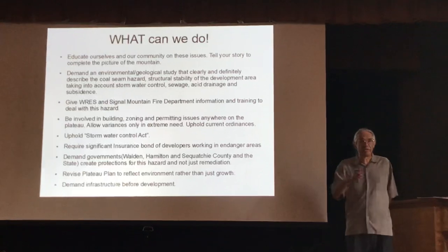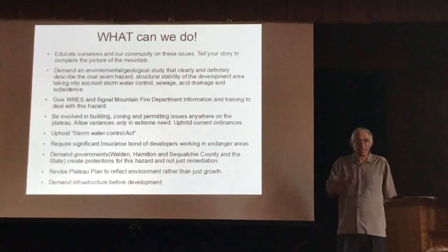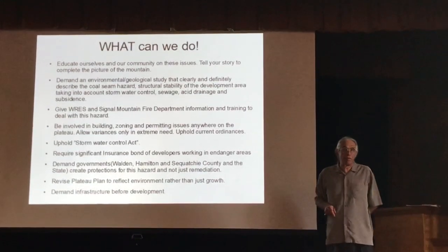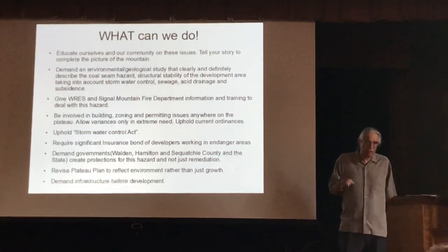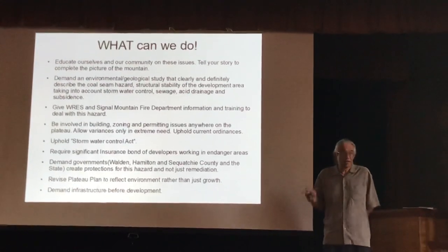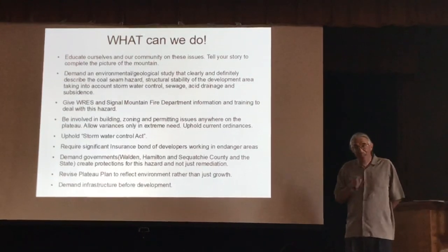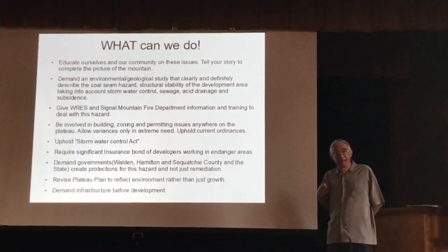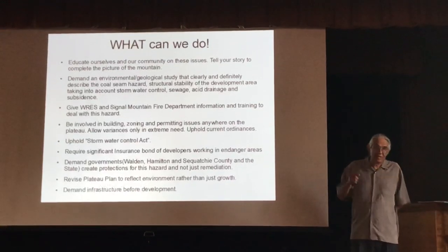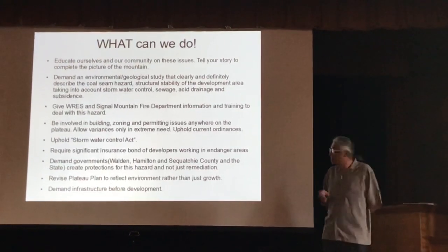Revise the plateau plan to reflect the environmental problem that we have up here. The plateau plan doesn't say a word about coal. Neither does the Walden zoning issue. There are no regulations about coal seam hazard. Demand infrastructure before development. Make sure that they've got the pieces in place that are going to prevent these hazards from occurring. And we've heard nothing about infrastructure from Walden, from Signal Mountain, or from the county. Now, I happen to know that TDOT actually hired a company from Colorado to come out and lecture them on recovering from coal mine fires. They did that in 2012. The public wasn't invited, but the company Zapata is fighting fires in Colorado, coal seam fires, and they were getting advice on what do we do, how do we do it. Next slide.